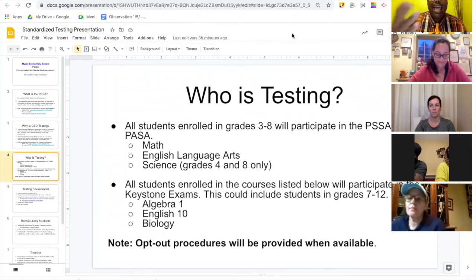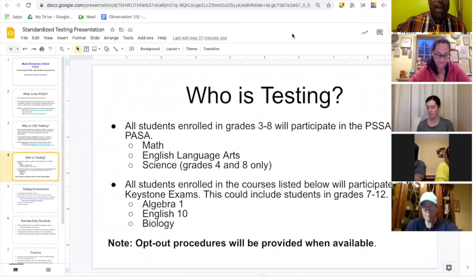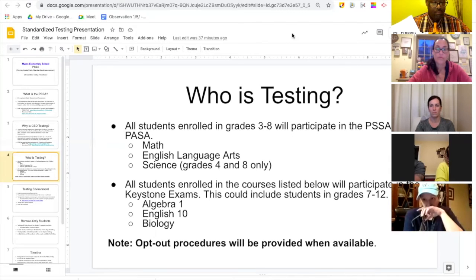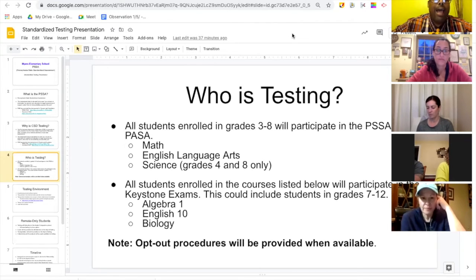With that being said, as it says on the slide, all students in grades 3 through 8 will take the assessment in math, English, and 4th grade will take science as well. I know this sounds like a lot, but as I said, while the assessment is mandated, parents, you are the final say as it relates to your child. And you have options to have your child take the assessment or to opt out of the assessment.